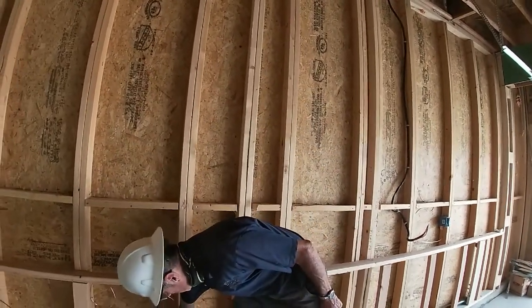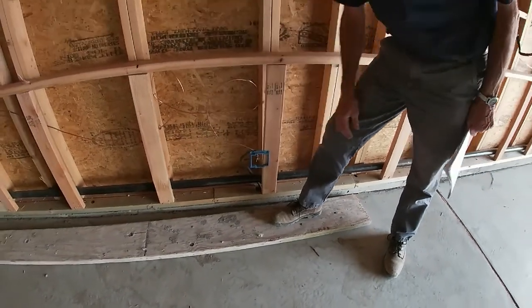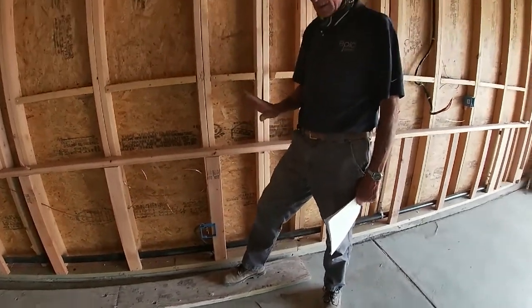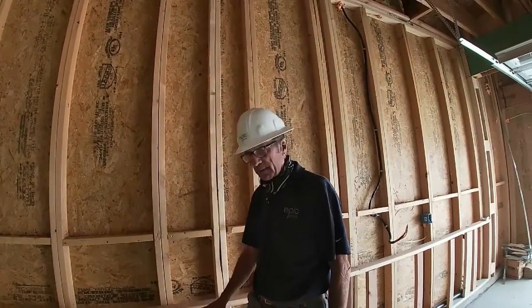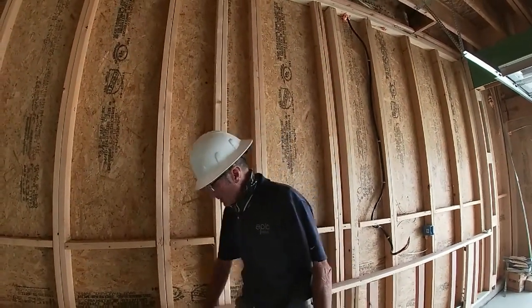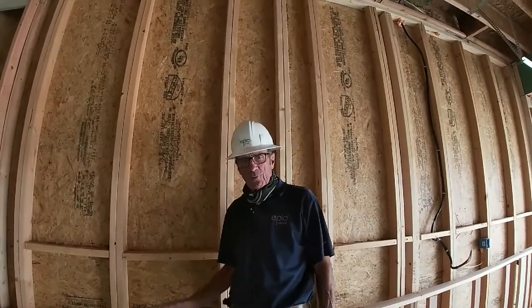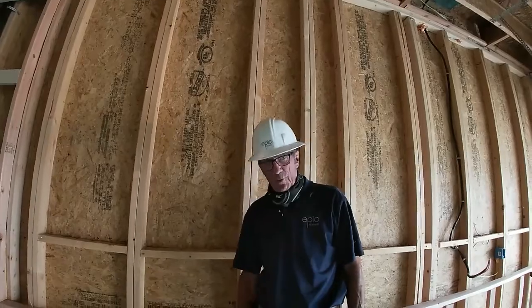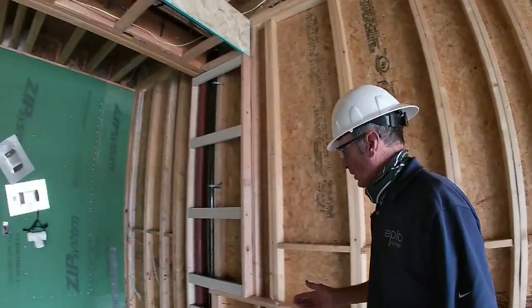This is a little cover plate that goes on there. We need to provide access to this connection, just in case a grounding issue ever arises, that can be checked to see if there's any issues there. But this is an electric service ground, so there's copper wiring going from the electric service to this UFER ground system.